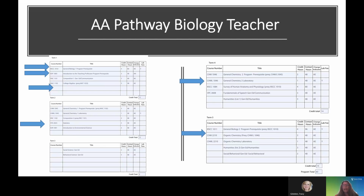So you must have both biology 1 and 2. So you can see in term 1 that we have general biology, and then in our last term, term 5, we have general biology 2. So those two biology classes are required. If you're coming in from another institution, you can get with me separately to discuss the classes that you took that you think might be equivalent to General Bio 1 and 2.